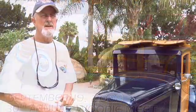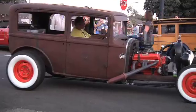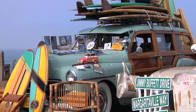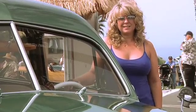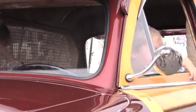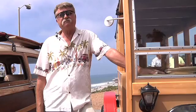Dave Doherty and a fella named Reggie Lee Kidwell all started Wavecrest, and it's 30 years. This is our 30th year. Great day to be out and lots of woodies.